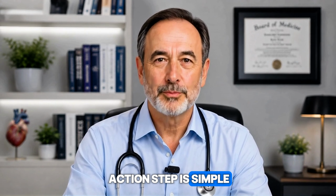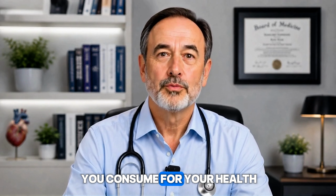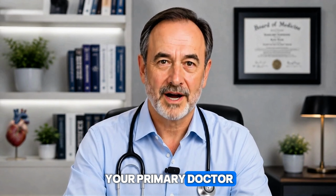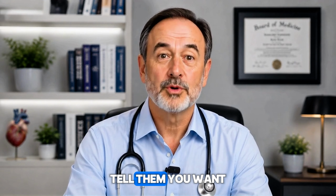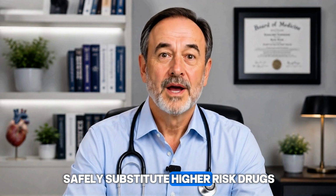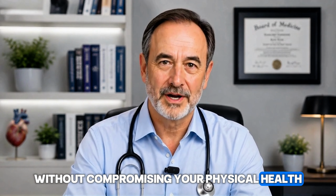The action step is simple, and it does not require a single new prescription or expensive supplement. Gather every single thing you consume for your health, every prescription bottle, every over-the-counter allergy pill, every sleep aid, and every vitamin. Place them into a bag, take them to your primary doctor or your local pharmacist, and ask for a complete medication review. Tell them you want to calculate your current Anticholinergic Burden Score using a formal clinical scoring tool. They can help you safely substitute higher-risk drugs for modern, brain-safe alternatives without compromising your physical health.